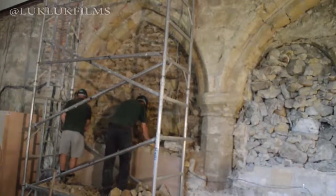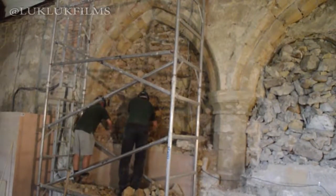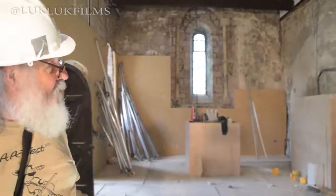There's a very nice moulding capital and octagonal piers. So there's one arch that has been retained for the north transept. We're opening out two, and a broader western arch. So much has happened. There's a fireplace in there. I think we're leaving that one alone.